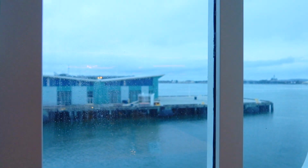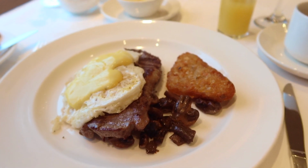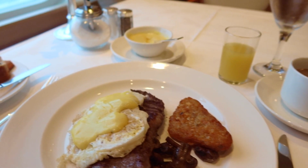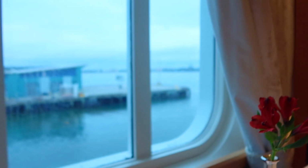I was given what I thought was a cinnamon roll and asked if it had nuts, and I was told by the server it didn't. When I bit into it, it was a nut roll of some sort, and I did have an allergic reaction. I had to cut my breakfast short to go back to my stateroom to take something.